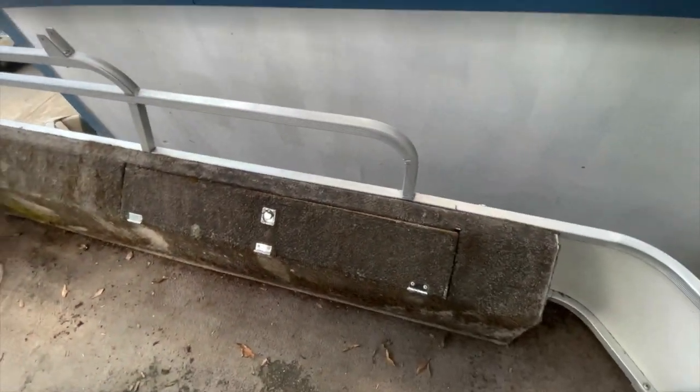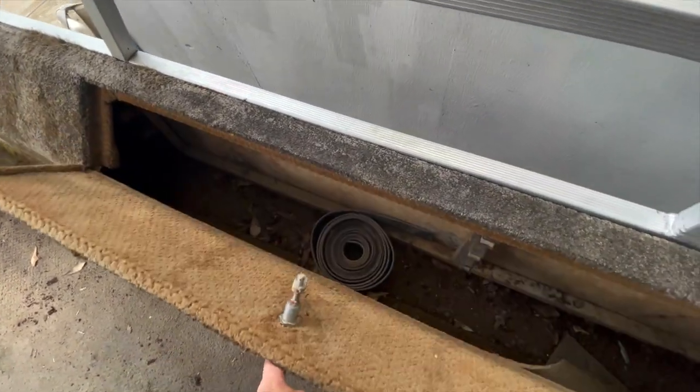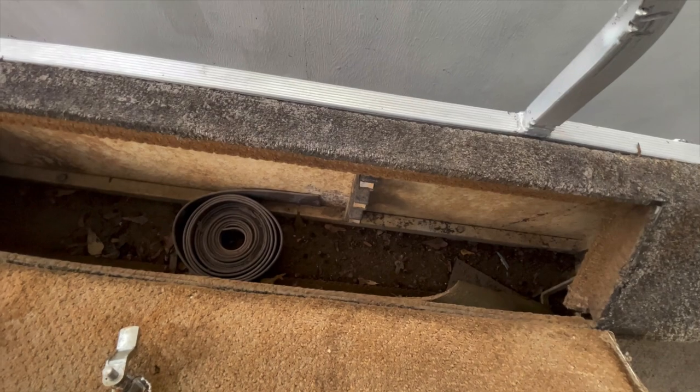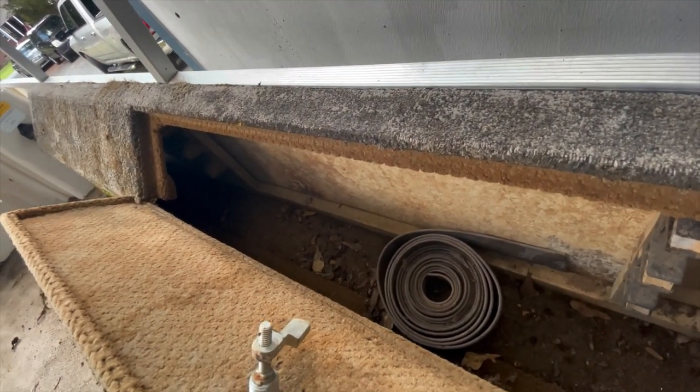These are the rod holders. I can't imagine what's living inside of them, but my boat will not have rod holders in here.